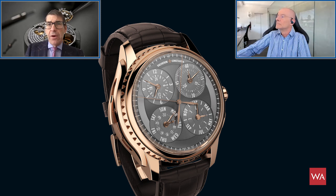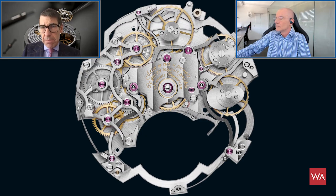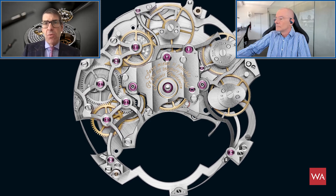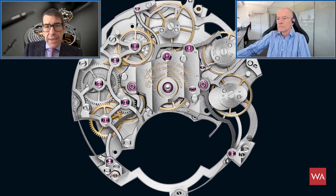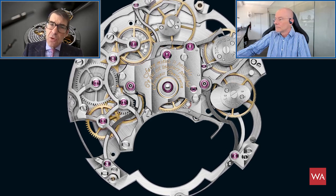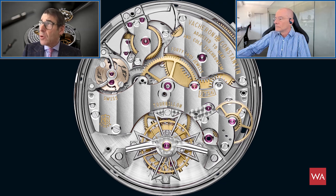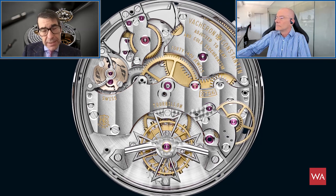But Alexander, there is one thing I would like to add, and not to forget. This is also a minute repeater timepiece. So this is a striking timepiece. Talking about the caliber, very quickly, this is a movement which has been built around the minute repeater caliber. So we have in the middle, if I may say, the minute repeater caliber, and we have additional mechanisms which are displayed on the two faces. And we have also a tourbillon carriage, and on the tourbillon system, we have the indication of the power reserve.